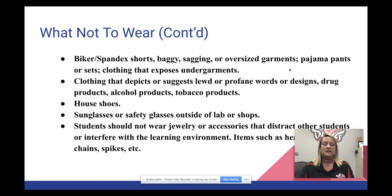Another thing, clothing that depicts or suggests lewd or profane words or designs, drug products, alcohol products, or tobacco products. Can't wear house shoes. Girls, even the fuzzy ones, I know they're cute and all, but we can't do it. All right, you should not be wearing sunglasses or safety glasses outside of labs or shops. And finally, you should not be wearing jewelry or accessories that distract other students or interfere with the learning environment. Just some things that could fall into this category are chains, spikes, collars, those kind of things.